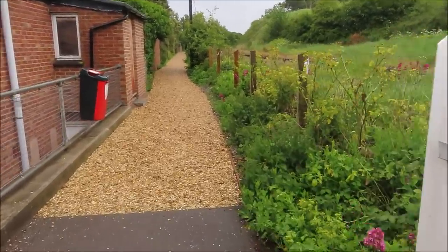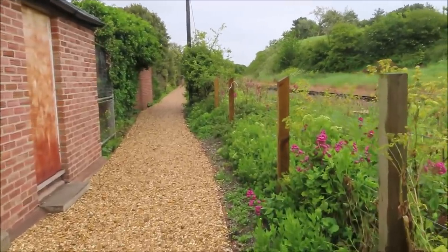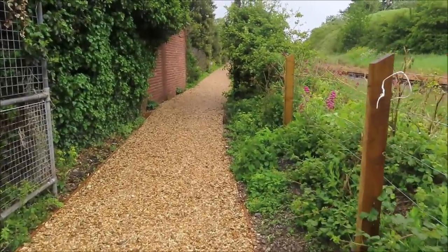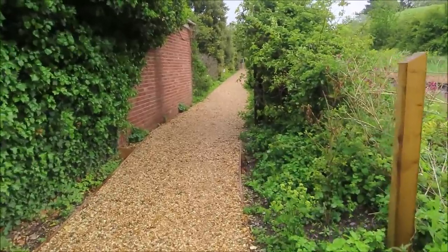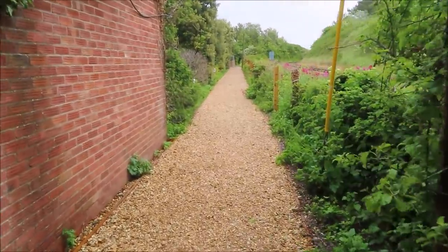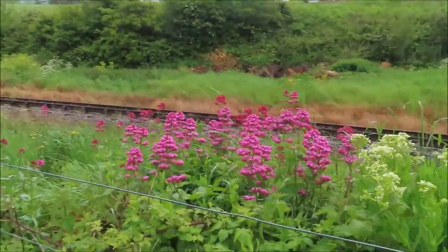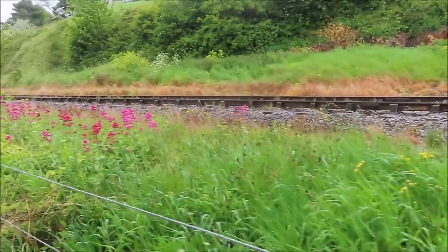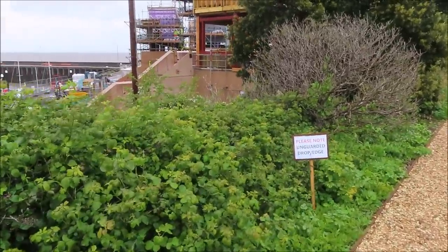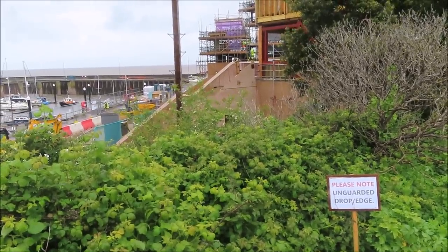There were reports of this trackside path being closed again due to fears of the surface not being very secure at the end where it's been relayed. It looks as if it's open so far again now anyway. Wildflowers are coming out nicely here by the track. Alright, yeah. So they've got some notices up there. You could drop over the edge if we're not careful. Is this true?